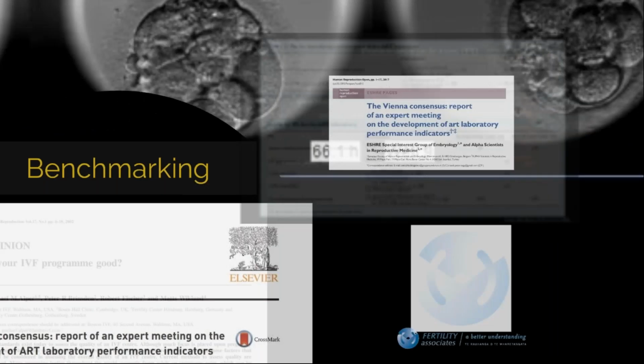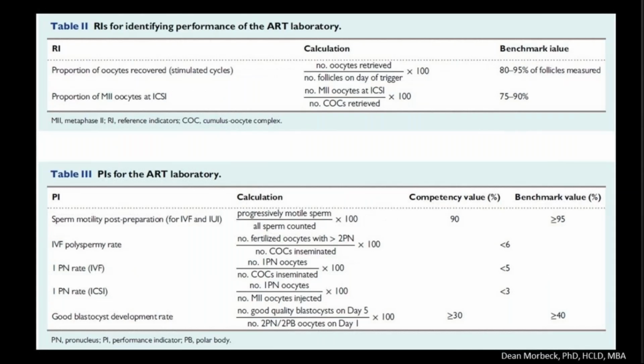Regarding the actual indicators, the consensus group provided a very thorough description of these, as illustrated in these two tables. The first table shows reference indicators, which allow you to assess how the patient clinical side of the practice is performing, notably egg maturity rate. Table 3 shows performance indicators. And of note, there are two types of indicators: those that have a minimal competency value as well as an aspirational benchmark value, versus those with a simple threshold limit, such as IVF polyspermy rate.